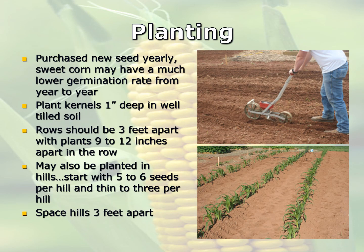As far as planting, you want to purchase new seed yearly. Sweet corn does not keep from year to year as well as a lot of other seeds do. If you've got old seed corn, though, I'd definitely go ahead and do a germination test. If you're wondering how to do that, go back on our YouTube site or onto our website, and the links of all the YouTube videos are on there. I've actually done a video on how to do a germination test for your seeds at home.